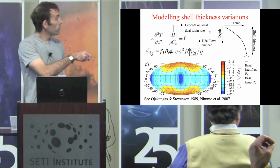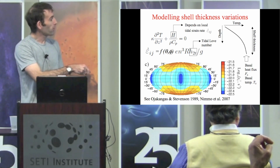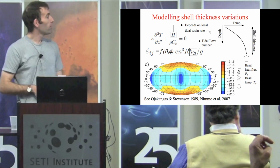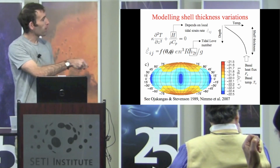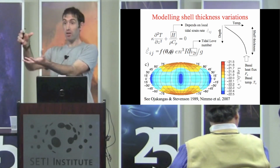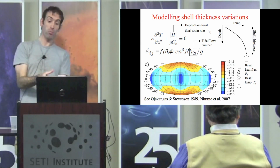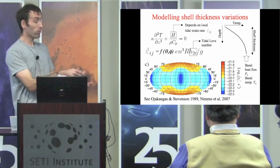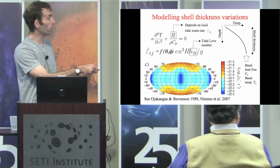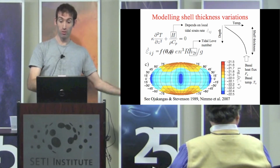So the tidal heating looks something like this. You get more tidal heating at the poles, less tidal heating at the equator. And what you do is you take this map of the tidal heating, and that allows you to predict how the shell thickness varies, and that allows you to predict the topography, and then you can compare the topography with what we actually see. So you can make a model of what the topography should look like. You can compare it with the observations.